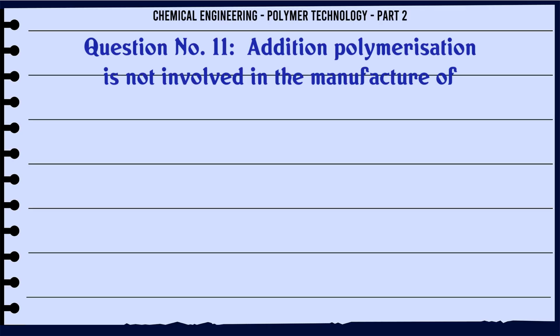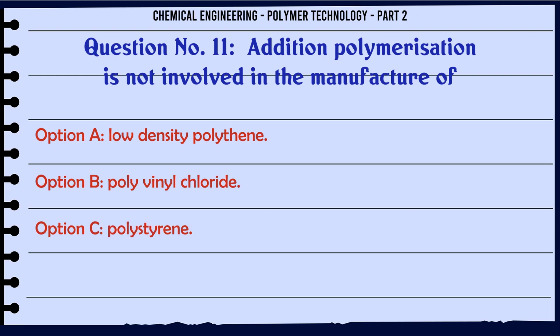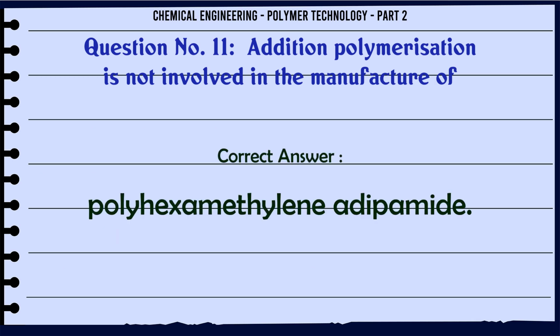Addition polymerization is not involved in the manufacture of: A. Low-density polythene, B. Polyvinyl chloride, C. Polystyrene, D. Polyhexamethylene adipamide. The correct answer is polyhexamethylene adipamide.